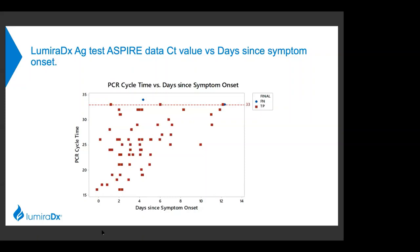What's important with our assay is we could see across the entire range of the first 12 days, all of the red squares are positive results on our antigen test. And the two that we missed, you can see, are the blue circles at the top. These are ones where we have the cycle time over 33, which means that they are very low viral load individuals in those cases. What was important as well is FDA hadn't seen this type of data before, and it was really interesting to them to look at how the disease presents itself in different people in days since symptom onset.